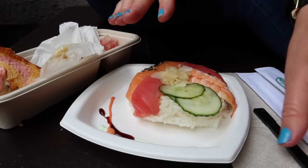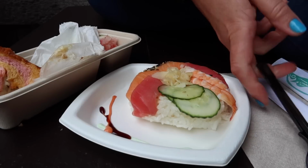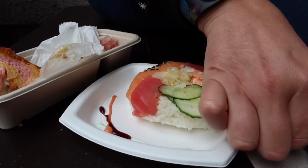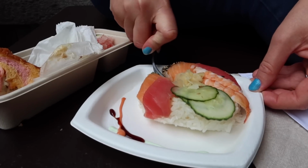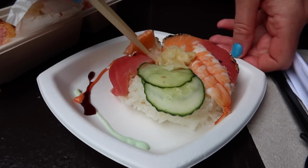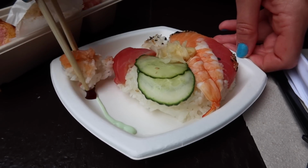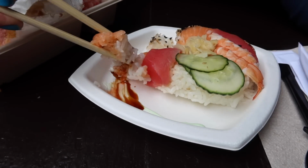And there are different ways you can eat the sushi donut. You can kind of just chop it with a fork. You can chop it with chopsticks, however you want. Just kind of get a clump in there. Get a little bit of the sauce that's like artfully displayed.